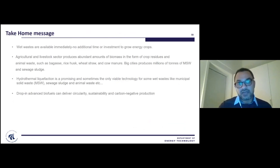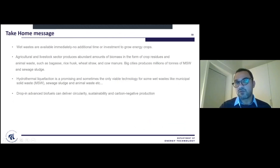And the agricultural and livestock sector produces an abundant amount of biomass in the form of residue and animal waste like bagasse, rice husk, cow manure. Big cities produce millions of tons of municipal solid waste, and it's a big problem for the municipalities and for society. And sewage sludge also. And hydrothermal liquefaction is a promising and I think sometimes the only viable technology for some wet waste, because we have a lot of wet waste like municipal solid waste, sewage sludge, animal waste. So this technology is really promising in terms of biofuel production. And definitely drop-in advanced biofuel for the circular economy, sustainability, and carbon negative production.